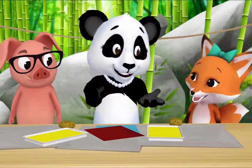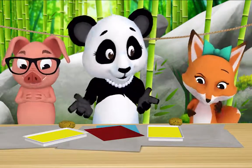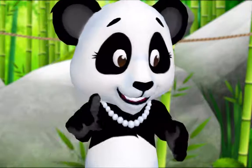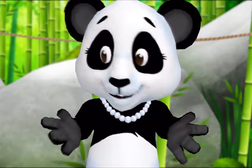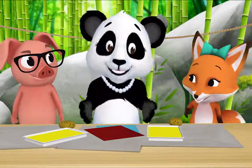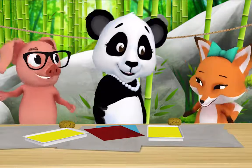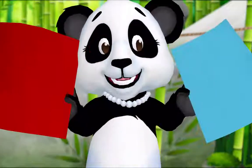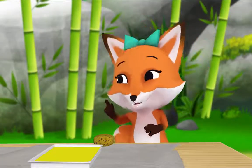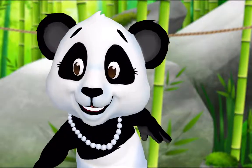Fox, I'm going to show you a new way of painting. Ooh. I don't see any paintbrushes. That's right, Fox. We're not going to paint with paintbrushes. We're going to paint with sponges. Ready to see what happens? Okay. Do you want to start with blue paper or red paper? Blue, please. And I'll take red, please.